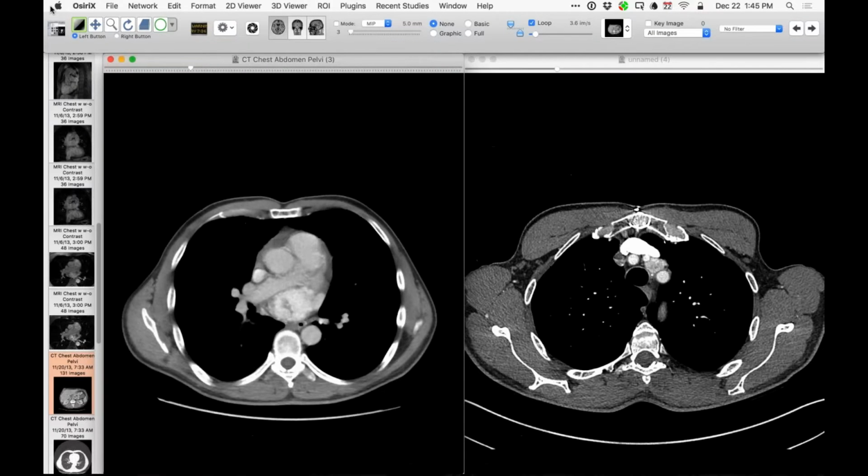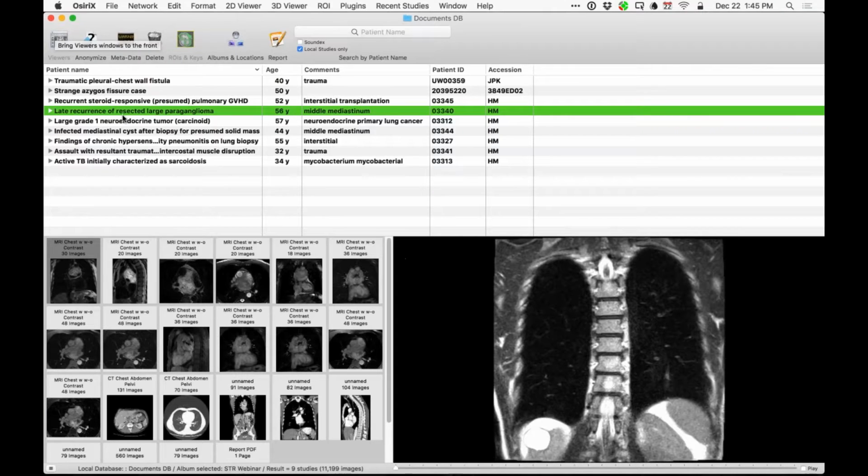Don't know. Curious, huh? Okay. Does anyone else want to show cases? I have a couple more that I could show you as well. Up to you guys. A couple of cute ones. All right. Okay. Good.